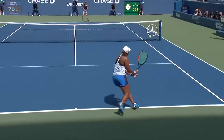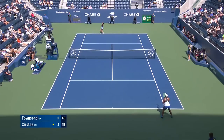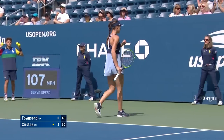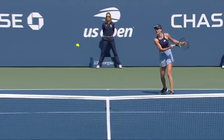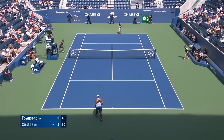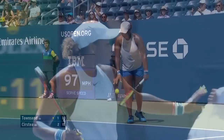Short ball here from Cîrstea. Townsend did a good job of cutting into the court really quickly. Forehands before lightning the touch. That's such a good play, especially for players that hit with a lot of pace off the ground, to mix that in. Yeah. Forehand error from Cîrstea gives the break right back to Taylor Townsend.